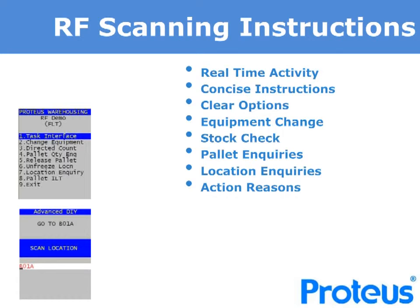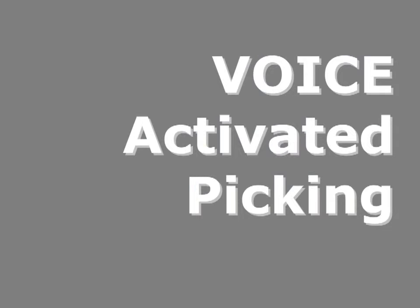The operator is able to change equipment if needed and if the operator is authorised. Stock checks are also available, as are RF scan receipting and many other warehouse tasks. For the right situation, voice picking is a helpful addition and works as an integral solution within the PROTEUS suite.